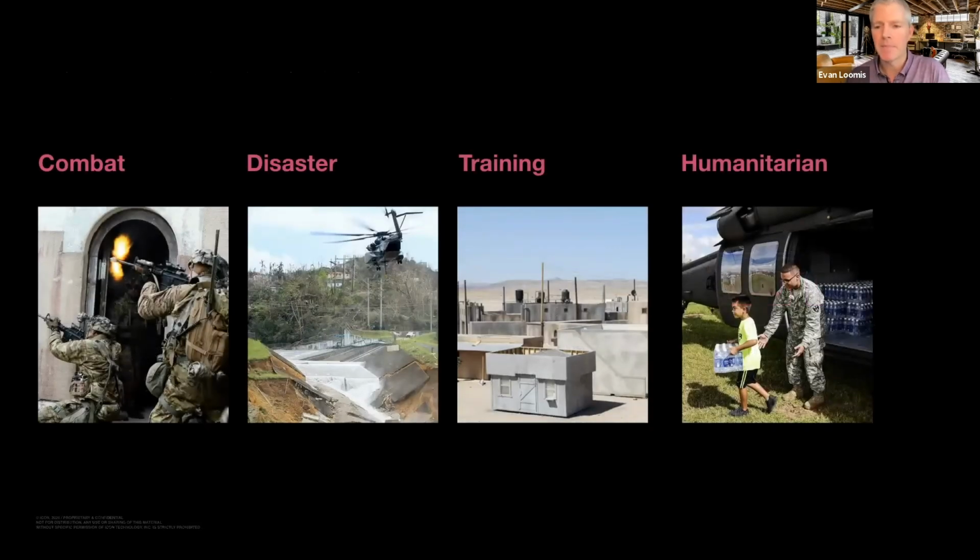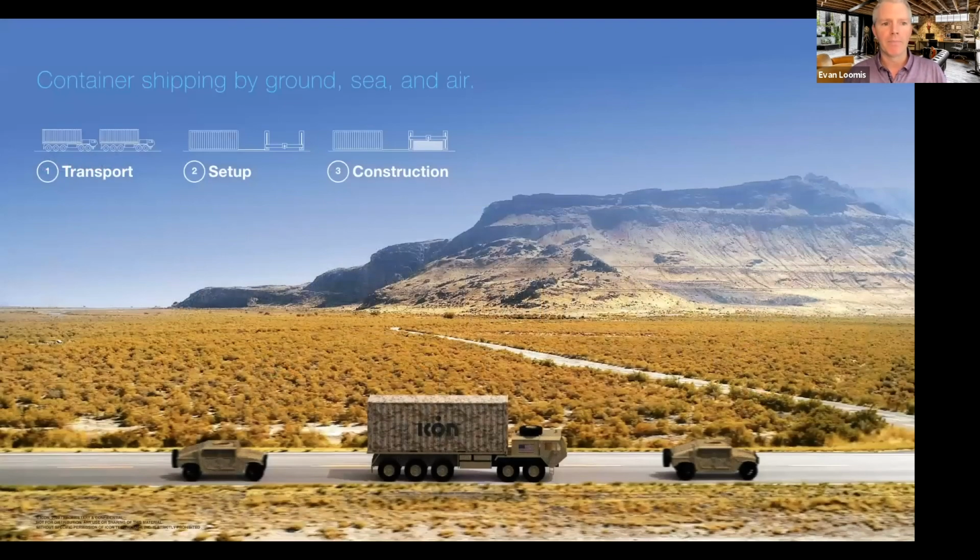For combat, disaster, training, and humanitarian, there's a lot more applications of this technology, but those are just a few. And so you can imagine a world where you could just ship this by ground, sea, or air in a 20-foot Connex box, set up within about an hour, pull out your iPhone, and you're ready to go. Just click on whatever you need to print.